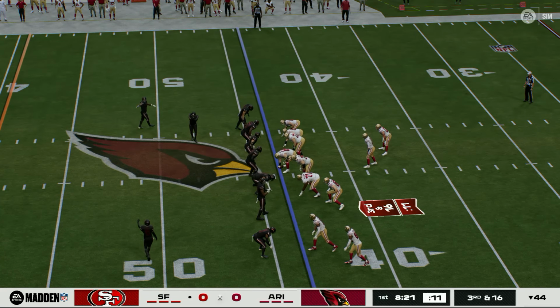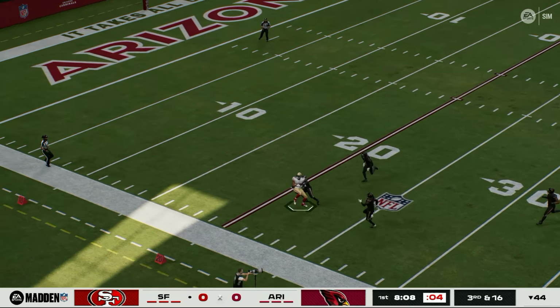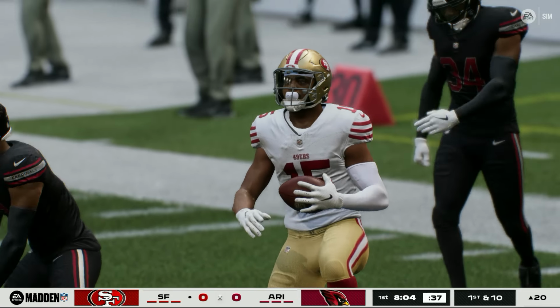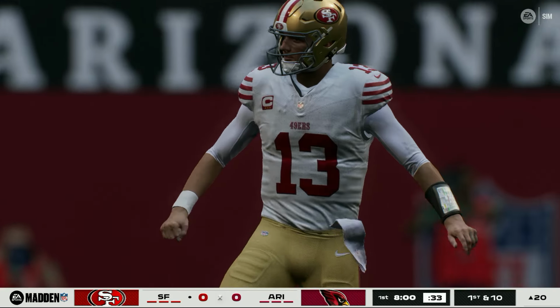On third and long, Purdy to throw. He'll let one go downfield for Jennings. That is brought in. And they're going to get this ball down to the 20-yard line. What a letdown for the defense. They allow a conversion on third and 16. First down, 49ers.